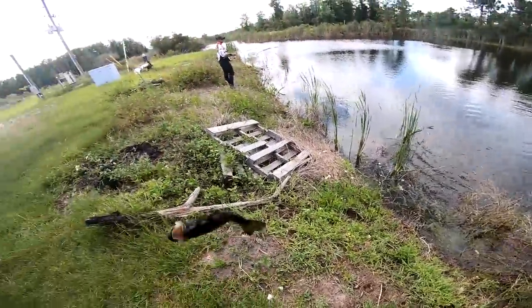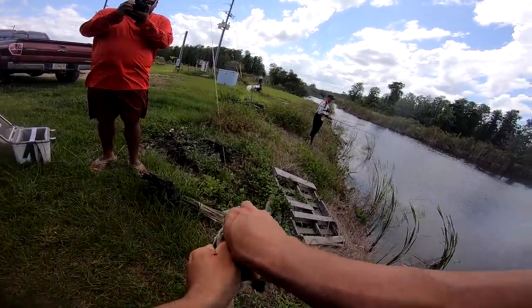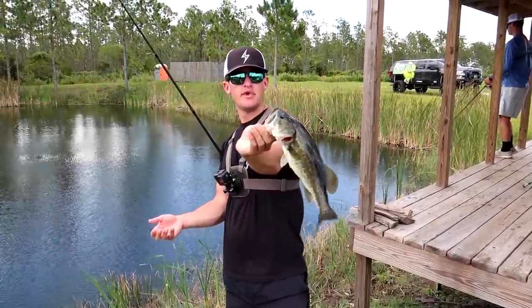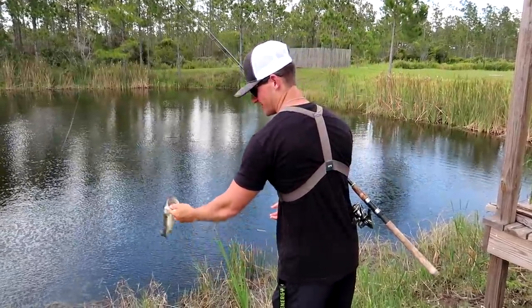I apologize for the wind as well. This is a little windy today. Look at that. You got it good. Pop it on out of her mouth. Best one yet, but she's not big. So I just want to see like at least one over 4, maybe 5 pounds.